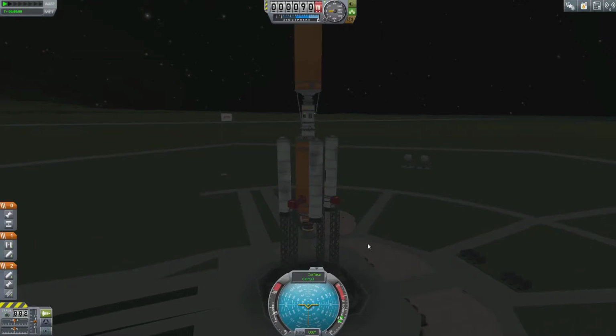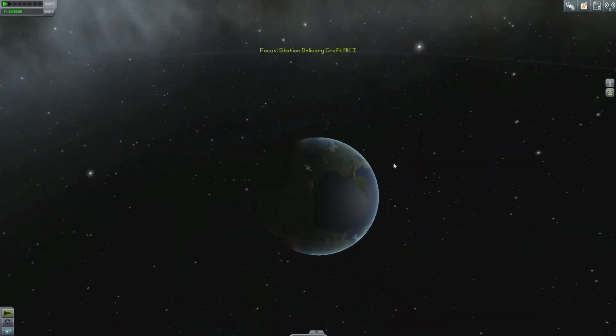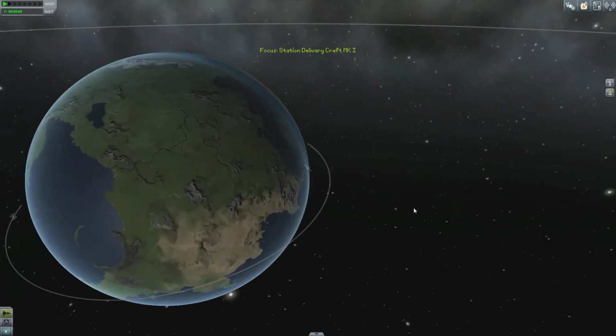Okay, so here we are at the launch pad. I'm going to turn the SAS on. We're going to throttle right up. I'm going to save just in case we get any errors, because this game does sometimes have an error. And what we're going to do is go out into map mode and have a look and try and see where we are.